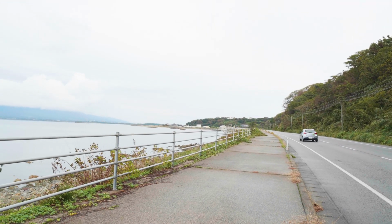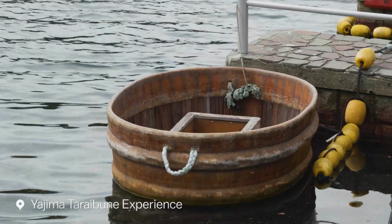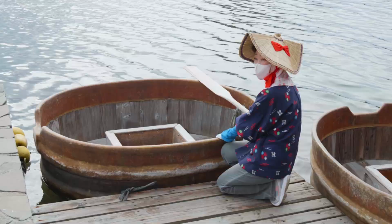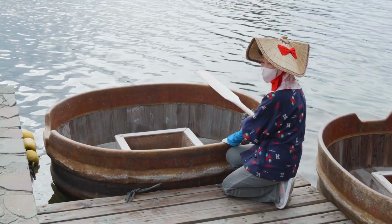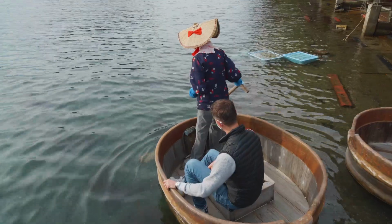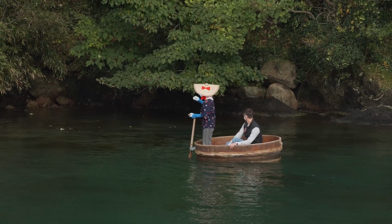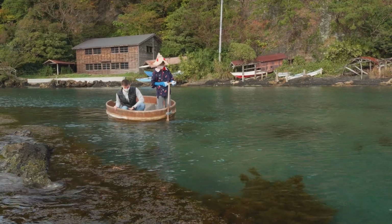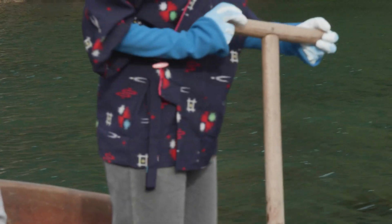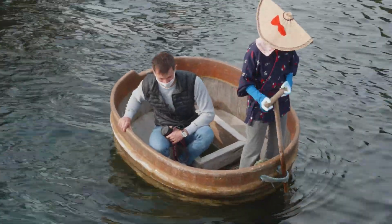One unique tradition here on the island is the use of traditional flat-bottomed boats called taraibune to catch abalone and other mollusks. Shaped like a small wash tub, the boat's unusual design keeps it steady in the water and allows it to reach the many nooks and narrow coves in the area's rocky coastline. Today, visitors can enjoy a short ride in a taraibune with a skilled local rower at several places around the island.